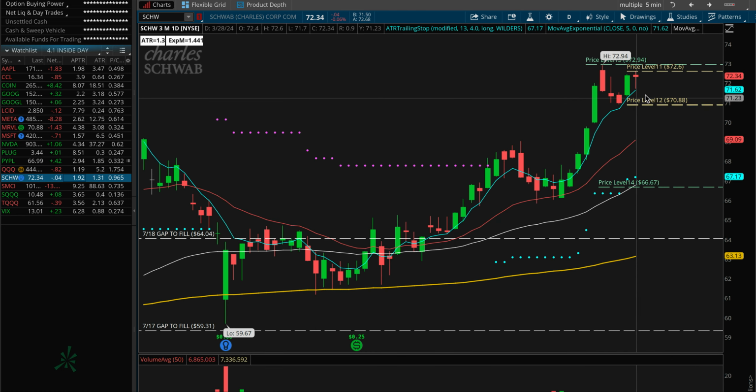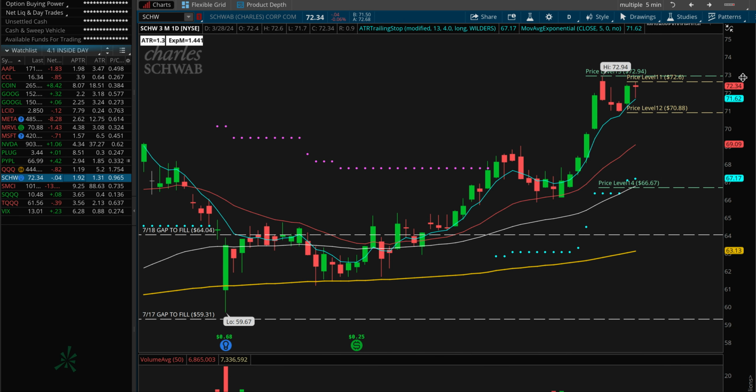Charles Schwab is an inside week. This is a weekly target or weekly price. Anything above, let's see, 72.60 is our trigger. It gives a target of 72.94. To the downside, anything below 70.88 gives us a target of 66.67. And Charles Schwab moves $1.30 per day.